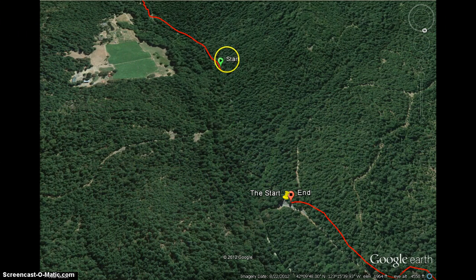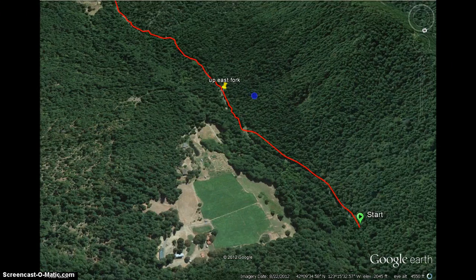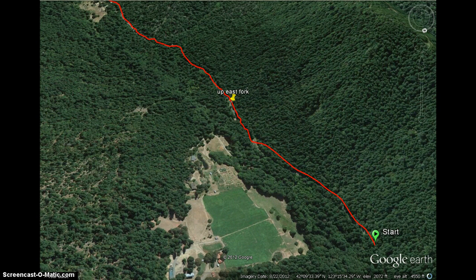I forgot to press the timer. You'll continue up this road. There'll be a few houses. I believe there's only about 2 or 3 houses up this road. Not a lot of traffic, but it is paved.